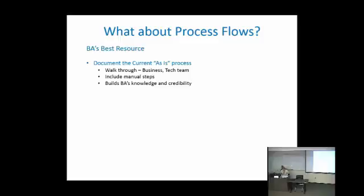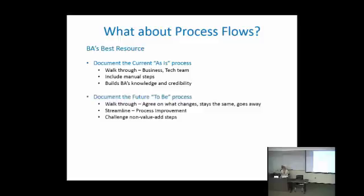This helps the BA's knowledge to understand the current process, but it also helps the BA's credibility with the business, to know that the business understands that the BA understands. The business knows the BA really wants to understand. Then document the future or to-be process. Walk through it with the business to agree on what changes, what stays the same, and what goes away. Try to streamline the processes.